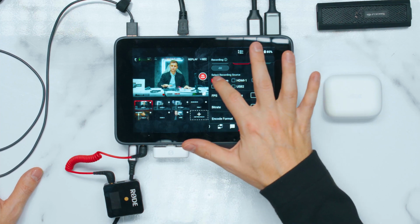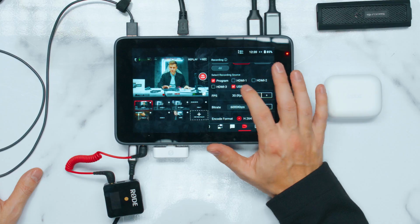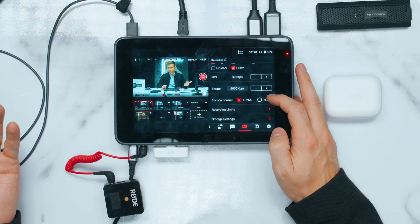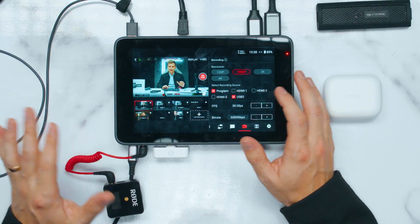You can select if you want the program and all the different ports separately, even the USB 2, which is this webcam here connected to the USB. You can save them as well. And as you can see, it can do H.264 or 5 kilobits, frames per second, everything, recording limits, anything you want, it can record to it as well as a backup for later editing, something like that.